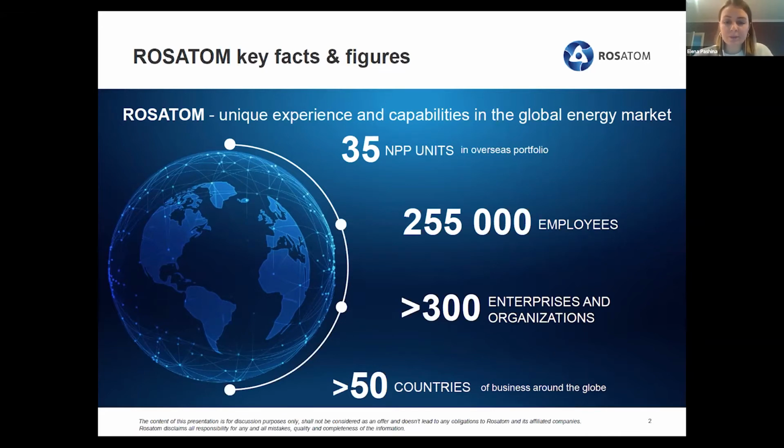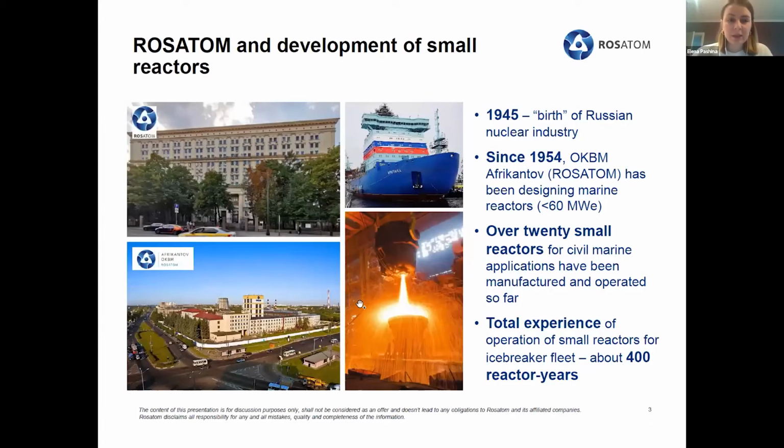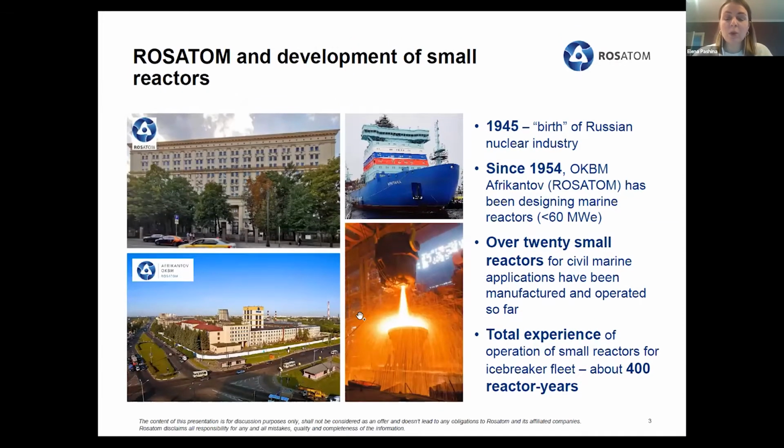Rosatom is also a large utility. Last year, we set a record of power generation in Russia. So Rosatom is both a vendor and a leading generating company in Russia. Actually, it is important to say that our core business is large-scale nuclear power plants, indeed, and this is well known. However, small modular reactors for Rosatom is not something new.